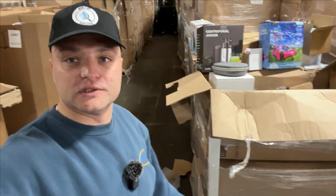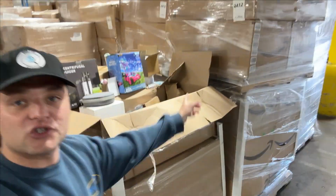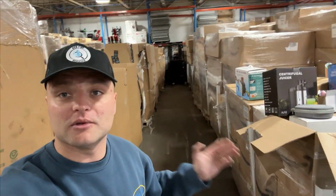You want the variety, you want the best chance of finding the goodies, the stuff that's gonna make you money, right? The best way to increase your probability is to buy the whole pallet of 6, okay? These are double stacked as we were running out of space. But if you're looking for a whole pallet, no problem, hit us up, sales@nicefindwholesale.com.